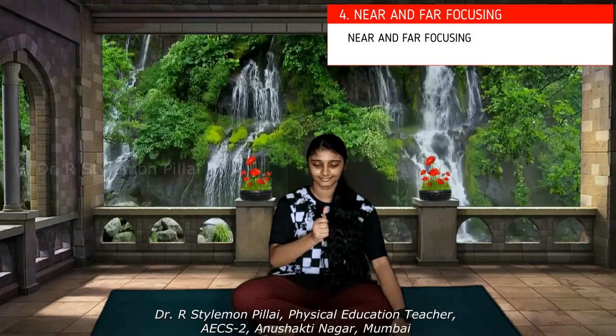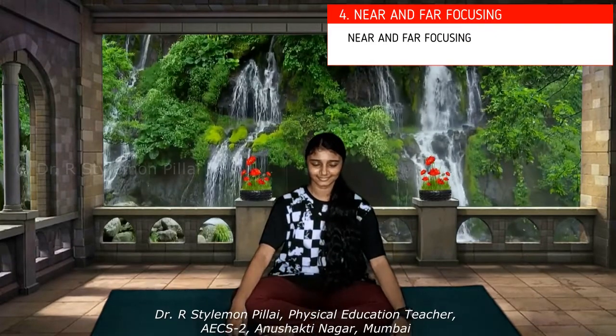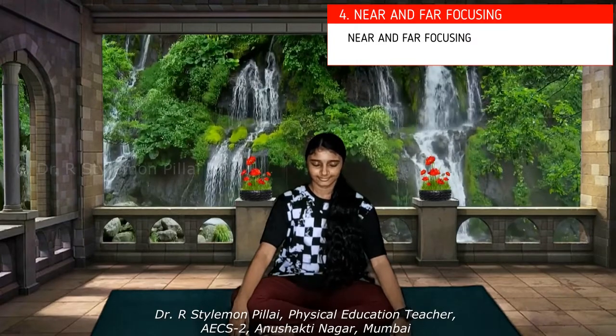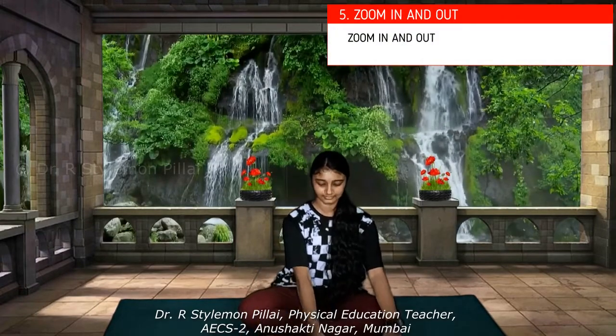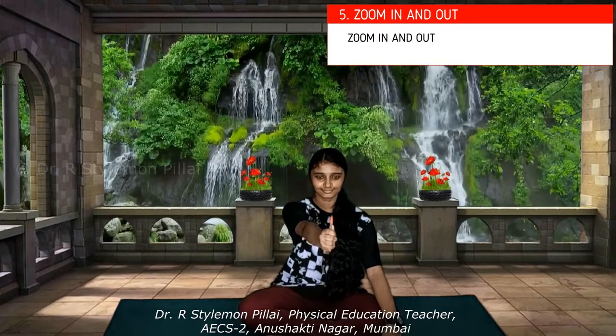Bring your arm down and slowly close your eyes for 5 seconds. Breathe in deeply and breathe out. Slowly open your eyes. Fifth exercise, zoom in and out. Hold a pen or pencil in your right hand in front of your eyes. Gaze at the tip of the pen, that is zoom out. Focus for 5 to 10 seconds.